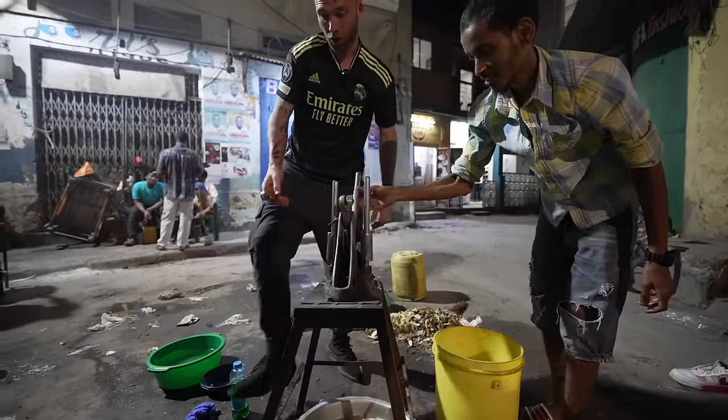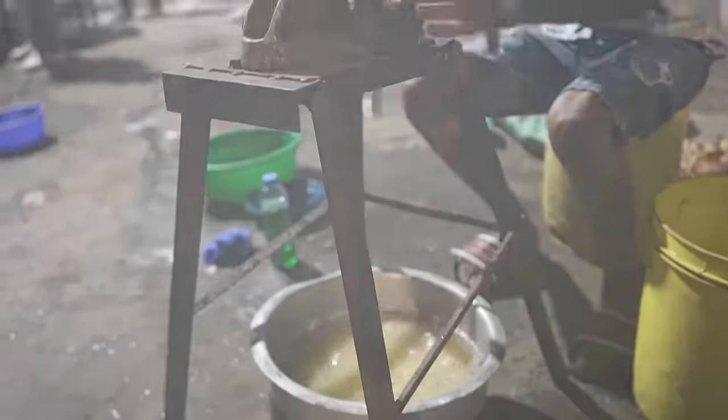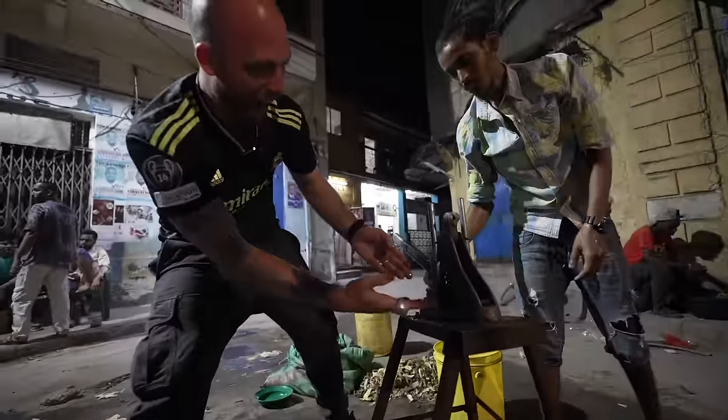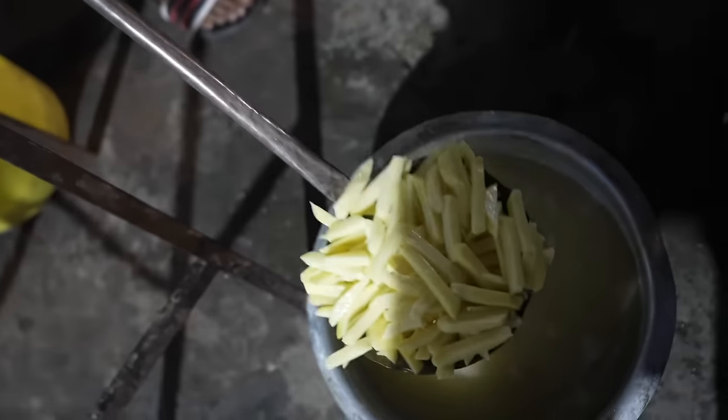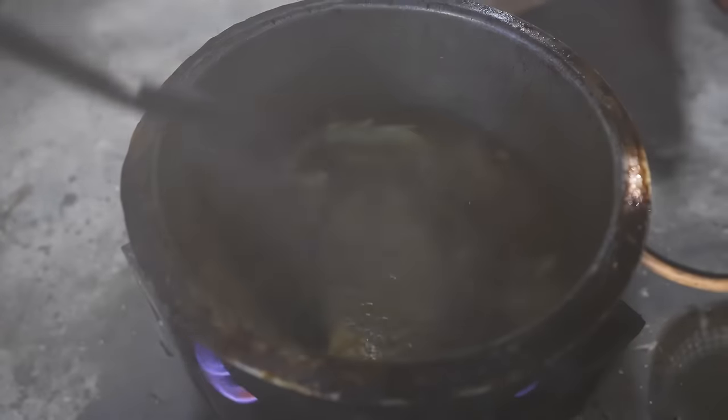Perfect. That is amazing. Look how they came out. This is the French fries. Perfect. That's incredible. Dude, this is an amazing machine. And this was like an iron, right? Oh, wow. And the fire there, then he fries it right now, right? Just gonna put it in and just straight into the oil.